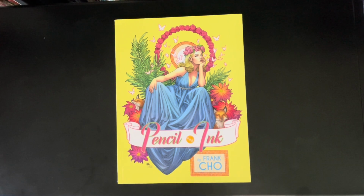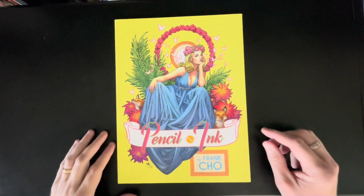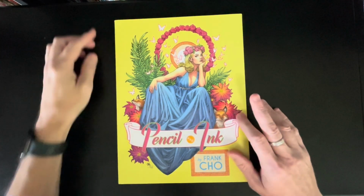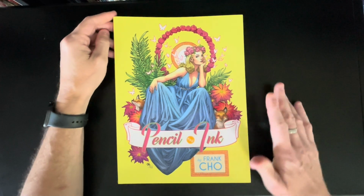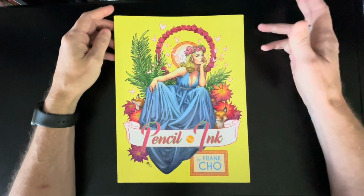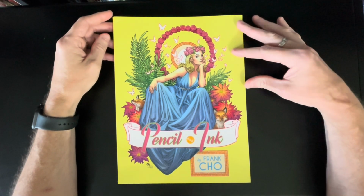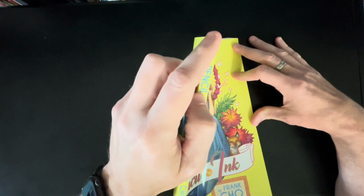And let's get to the book look for the week. Pencil and Ink by Frank Cho. Now, I got this from Flesk Publications. Not when they originally put it out, but I get an email update from them, and they were having a dinged and dented sale. So you can see right here, a little bit of crushing right there.